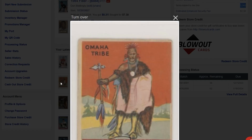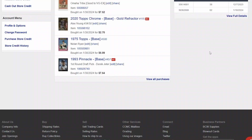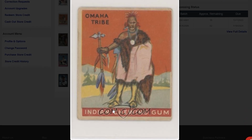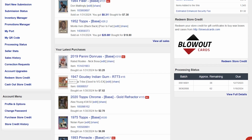But I did purchase this one over here, Omaha Tribe. And it's not 1947 Indian gum. Those are from the 1930s. So I'll probably put in a suggestion to get that fixed. I'm like 99% sure that these are not from the 1940s. I could be wrong, but I've never seen it 1947 with this over here. And you guys might know these banners from baseball cards. If you're from the baseball card side, or if you're from collect other non-sports, you're familiar with those from Gaudi.